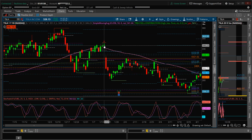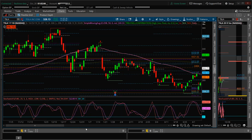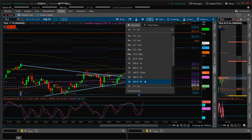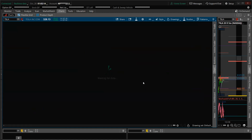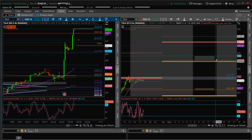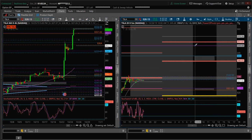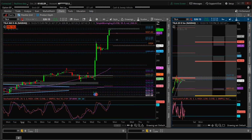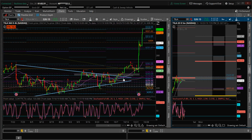It is between 344 and 347.30, which is compatible with our pivots. So above that we have 340, 343, and then 349.45, 355.36. Now let's mark, I should have done that before, but I forgot.